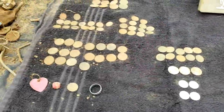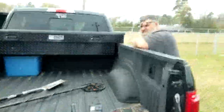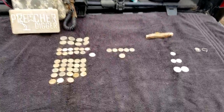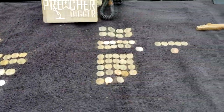We had an excellent day today. Man, we killed it and cleaned out a lot of trash, and we killed it last week too. But there's still a lot of stuff still out there, don't you think? Yes, sir. I think there's still a lot of coins left out there. We just need to keep searching it. So there it is, folks. There's all the trash, and here's all the treasure.